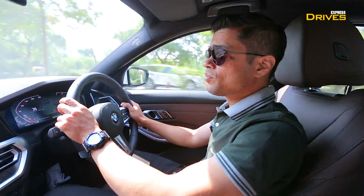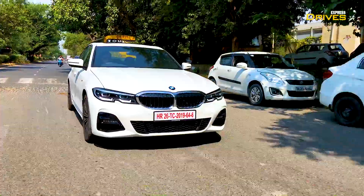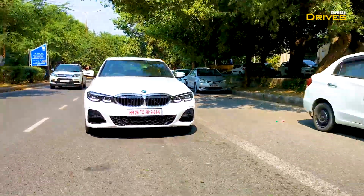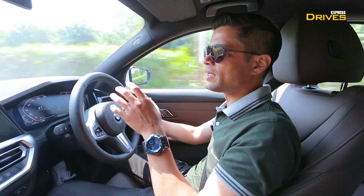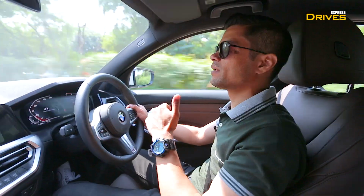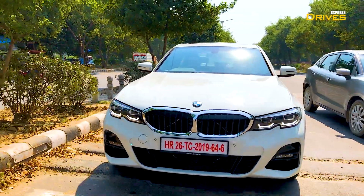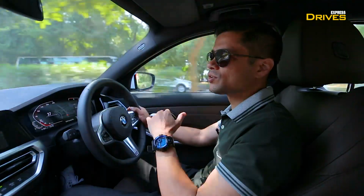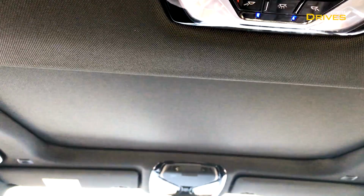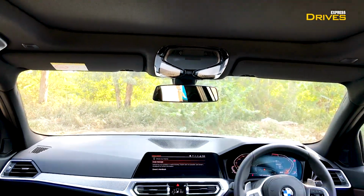And now down to the most important factor for a lot of Indian buyers, that's comfort, which means ride quality. In terms of ride quality, the new 3 Series is significantly better than the outgoing model. The ride quality is much better, and it absorbs the potholes and all the undulations on the road much better and filters out a lot of it. So a lot fewer of those shocks transfer inside the cabin.